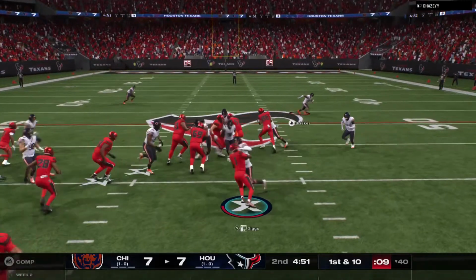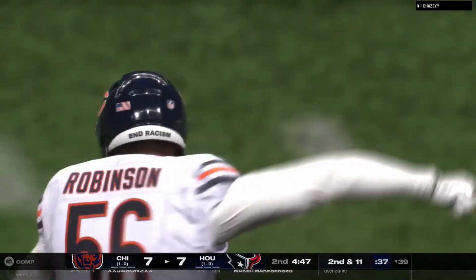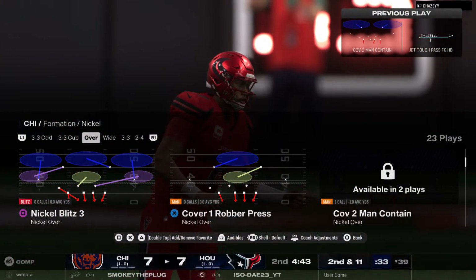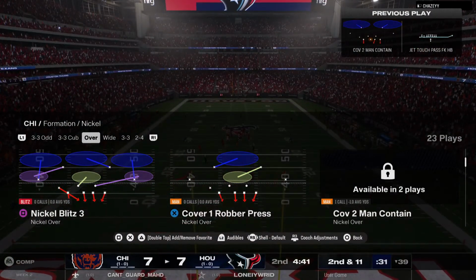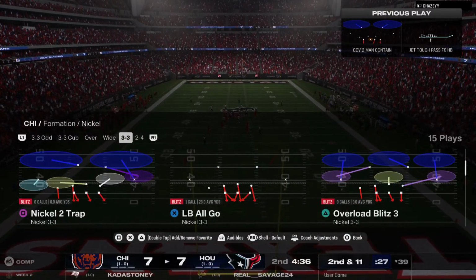Oh, they're going to run a little pop pass here. Oh, and this one may need to go back to the drawing board. He's going to be swallowed up right away. The Texans at 1-0 on the year following the win in Week 1, and they were able to get that road victory in the opener. Now they look to get to 2-0 in front of the home crowd.